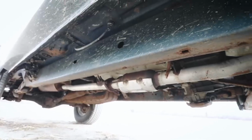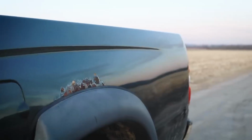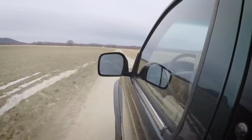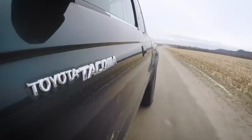Toyota's recall program replaced many rusted frames, so finding a truck with a replaced frame under that program can be very valuable. The Tacoma also features a nearly bulletproof manual transmission. The automatics are equally rugged, but must be maintained properly to last.